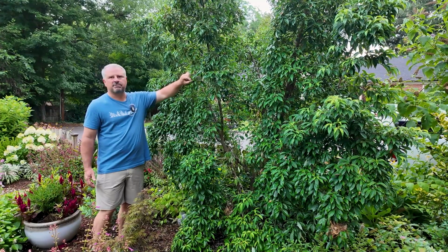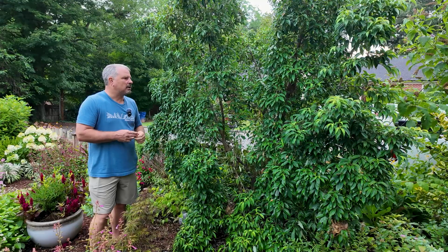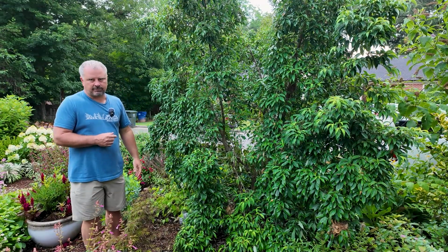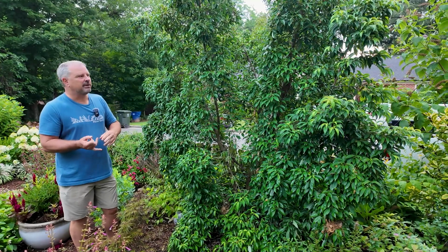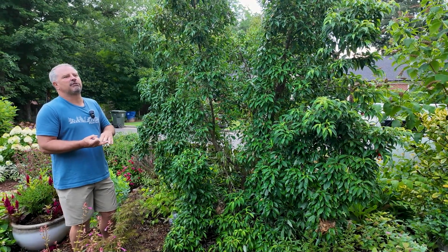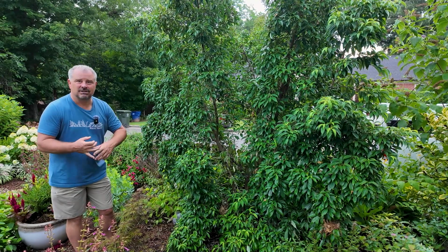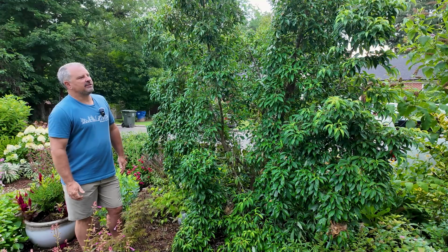They just never finish maturing. I do see them on other Kusa type dogwoods maturing. This one has been all over the place with its Latin name. So it's been Cornus. Cornus is dogwood. So Cornus elliptica, Cornus elliptica variety Kusa, and several other things. Cornus angustata. So all over the place with the name on this thing, but it is absolutely beautiful.